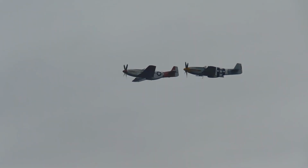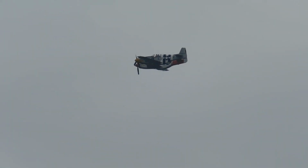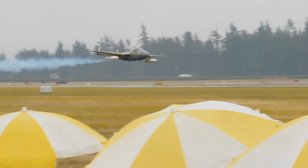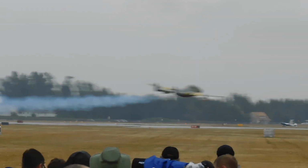And the P-51B model of the Mustang being flown today by Carter Teeters. The B model, or this particular one, known as Impatient Fire. Centrifugal flow engine compressed.